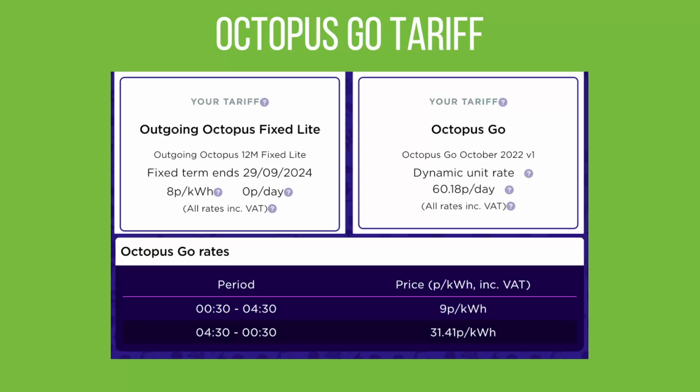There are other tariffs out there. There's another good one called Octopus Intelligent. We can't get on that tariff yet because the equipment we have isn't quite compatible with it, but it's another really good one.